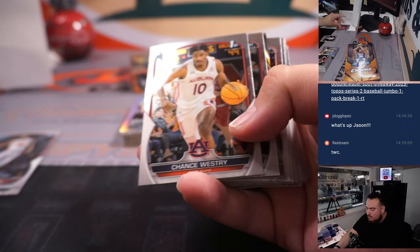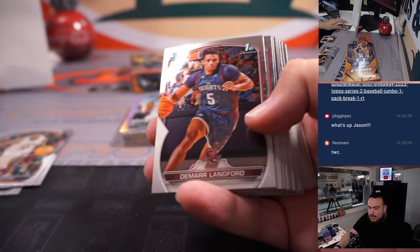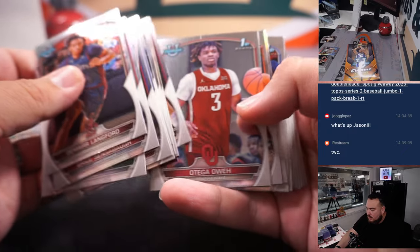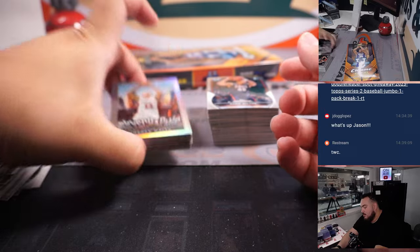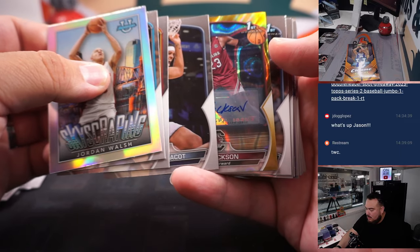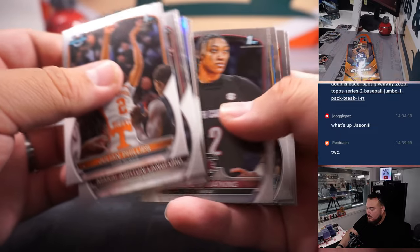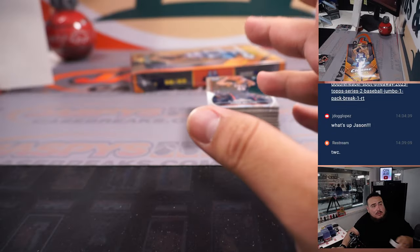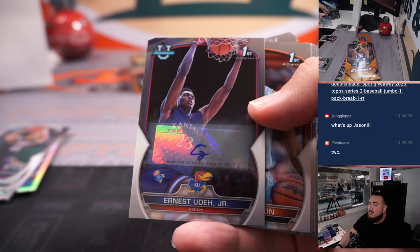Killing Clark. Yeah, Julian Phillips, that's a numbered Invicta. Out of 199, letter J. And we got a GG Jackson. That is definitely a gold. 39 out of 50. Letter G, that's a combo going to Nathan from your free spot. Jared Bynum, another one for letter J. And we got Ernest. Letter E, another one for Nathan. That's the same combo as EG.